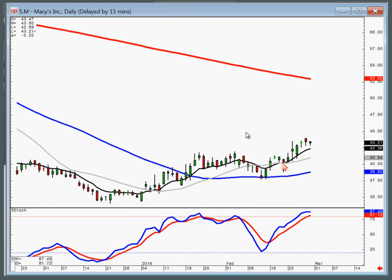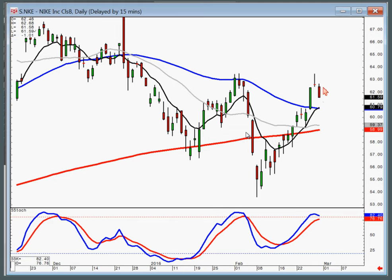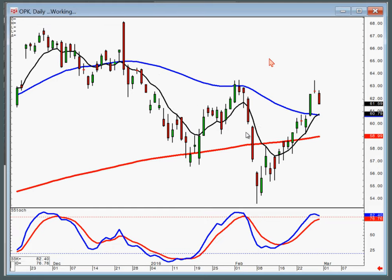And Macy's, stay long as it stays above the T-line. Nike, evening star type signal. If this opens lower, you close it out. They're coming back to test the 50 and the T-line. But as you can see, they failed right exactly where they failed before. You want to definitely see support on the 50 before getting back in.